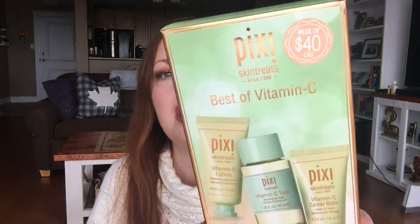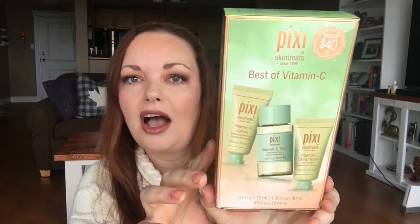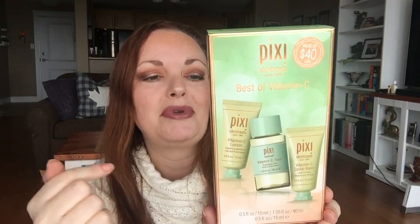They're all by Pixi. There's the Pixi Best of Retinol, which has the Retinol Jasmine Cleanser, Retinol Tonic, and Retinol Jasmine Lotion. And then the next one was Best of Vitamin C. Sorry, I'm trying to not give you glare. This one has Vitamin C Lotion, Vitamin C Tonic, and Vitamin C Caviar Balm. Great for travel size. I'm loving it because I can save some of these things for my trip.